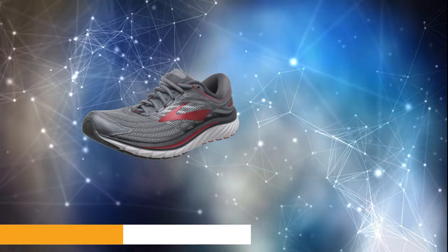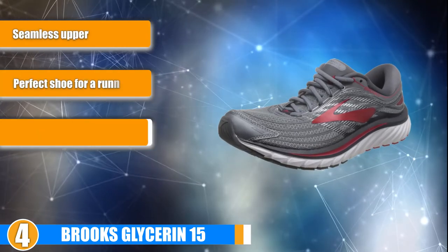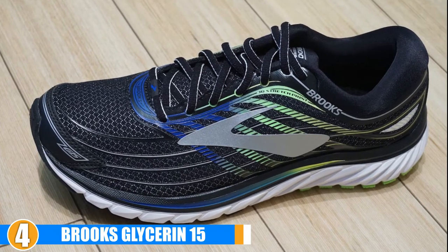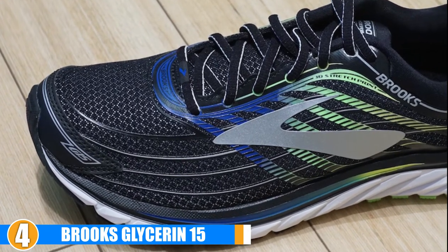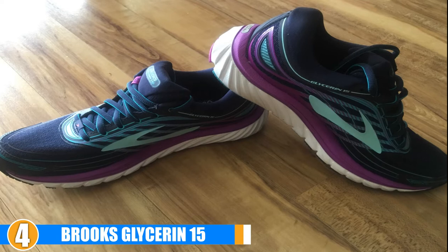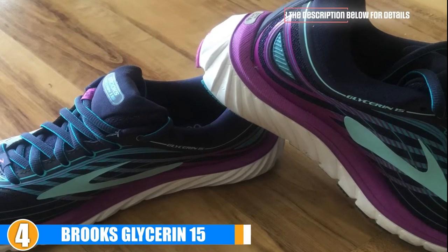Next at number 4, we have Brooks Glycerine 15. With this updated version of the Brooks Glycerine, the 15 continues to offer the best support and comfort for high arches. Like the previous Glycerine 14 model, this model features Super DNA midsole material and 3D fit print technology in the upper. An addition to the Glycerine 15 model is the plush transition zone for a smooth transition from heel to toe. In terms of appearance, the Glycerine 15 has more visible mesh on the upper for a lightweight, breathable and sporty look.